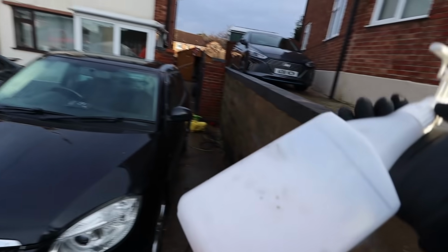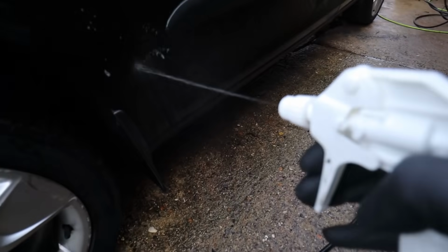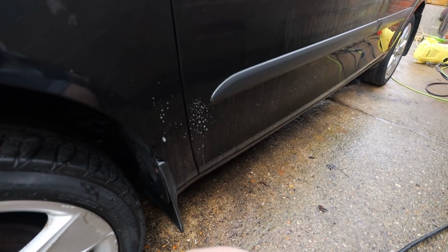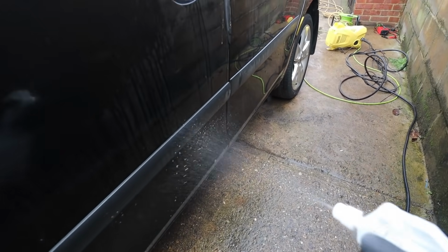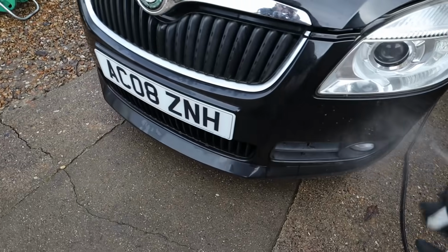For good measure, because I've just got a little bit of this left, I'm gonna spray this around the bottom portions of the door and the side of the car where it gets most affected. Maybe that'll get rid of some of the grounding stuff. Spray it around the front as well.